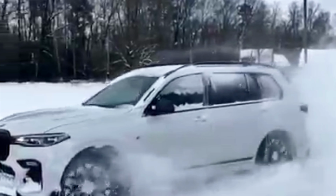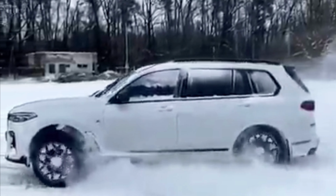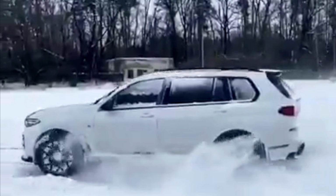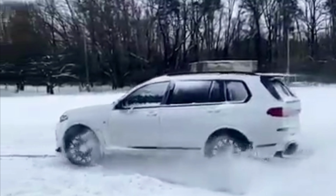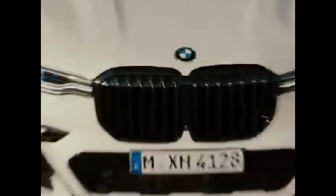Gearbox, 8-speed. Performance. Top speed, 110 miles per hour. Acceleration, 0 to 60 miles per hour in just 6.0 seconds. Mileage on highway, 21 miles per gallon. Mileage in city, 15 miles per gallon.